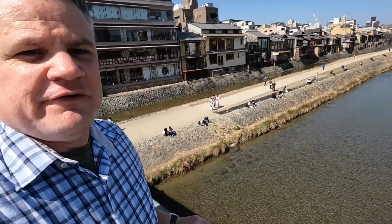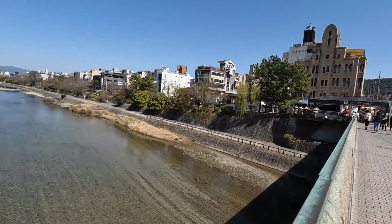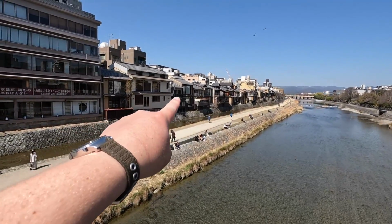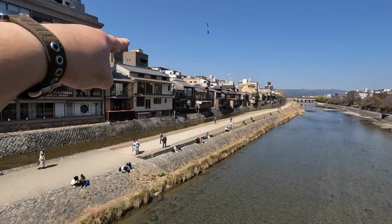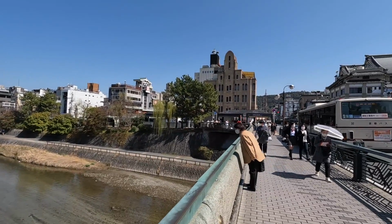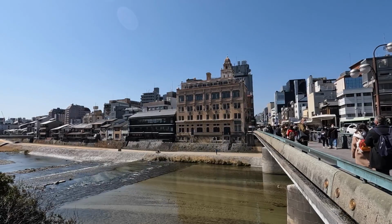So you can see I'm at the river. I'm going to cross over here to go visit the temples. Looks like there's a nice path down there to walk. That's the back of the alley I just went through, over in there. Yeah, so I'm going to head this way, see a bunch of beautiful temples.